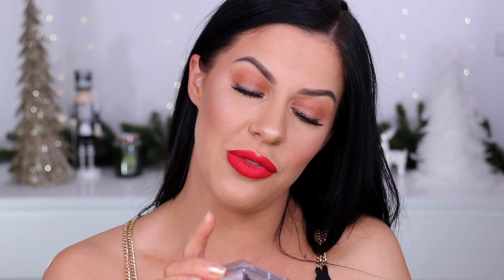This one, however, I don't know what Fenty have put in this, a whole bunch of magic. It's absolutely amazing. Now this is the Fenty, it is called their All Over Diamond Veil, and it is in the shade How Many Carats.